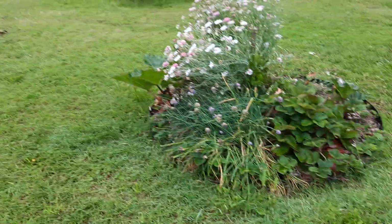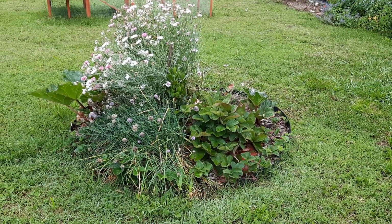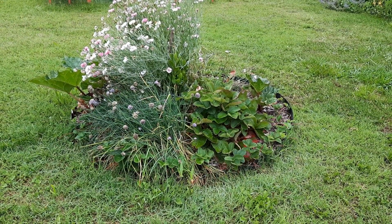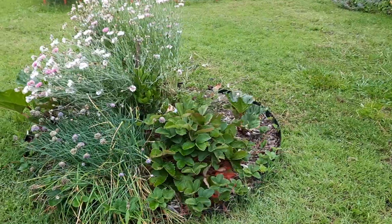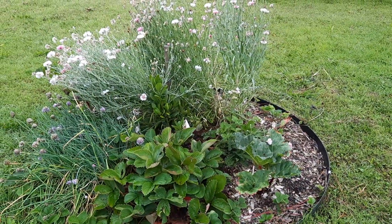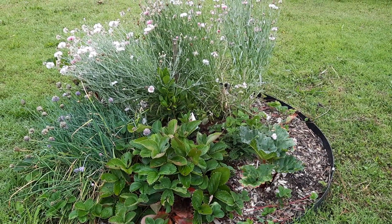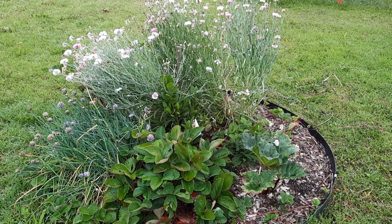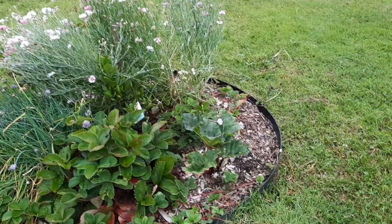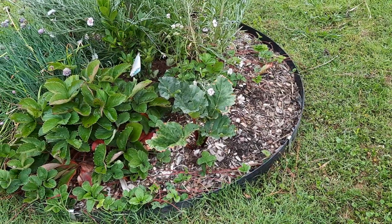Then if we turn around to here, I think last time there was not much in this bed. The chives were tiny and the strawberries were tiny, and the bay tree had pretty much died. Well, it did put out some new shoots, but then it didn't make it through, so we've replaced that. We've also got some lovely cornflowers, as you can see there. There is rhubarb coming along nicely as well.